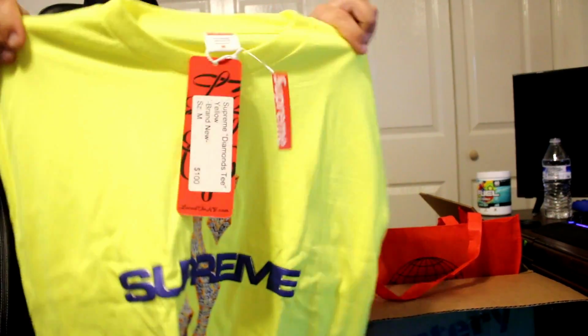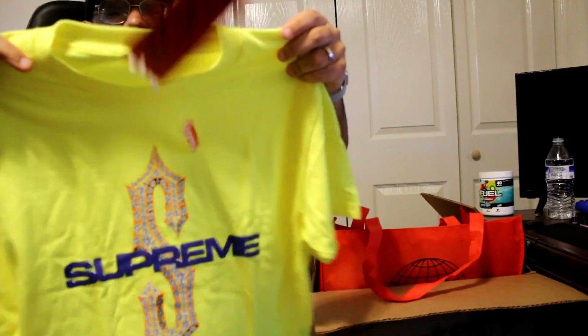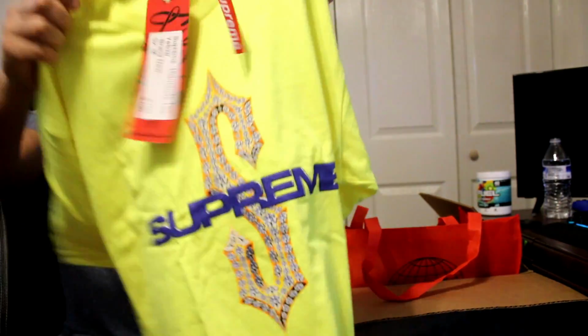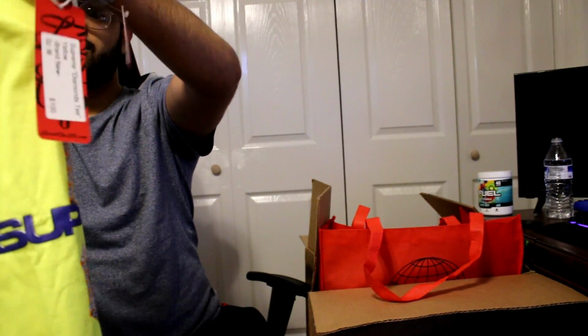More wrapped up stuff. This is Supreme Diamonds tee. Oh, I've seen this. This is in a yellow color. I really like the color on this. Supreme vape tee right there. It has its original tags, I think. Yeah, this is nice. Smells dead stock. It's good. It's okay. I mean, I could rock that low key. Layer it a little bit.